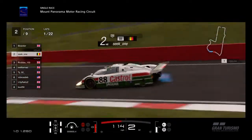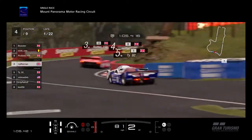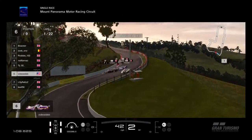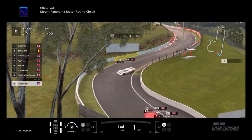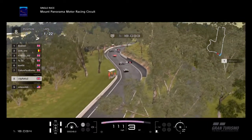Here we go. Seat 1 is on the back of Bidster here. Bidster's not got it his own way so far. Neil Farmack is being harassed by TY. And we've got a slide from Video in the background, and Cyrex hits him, and Keith just says, excuse me boys, straight through the middle, and Callum goes through, and Cyrex comes out of ghosting, and Callum hits him.